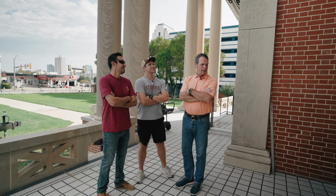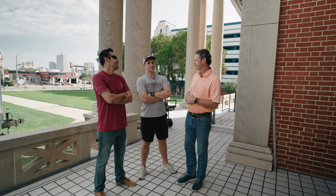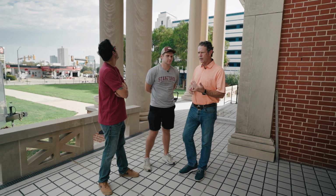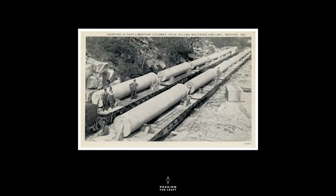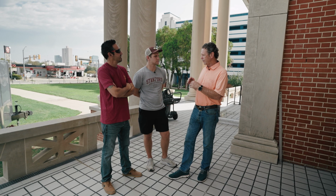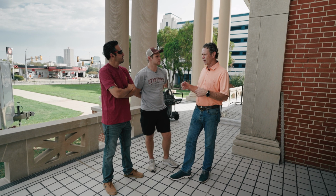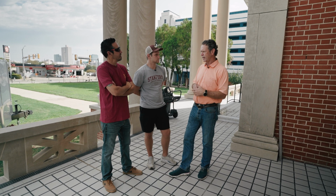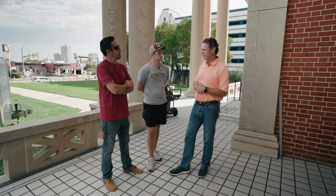And that's all limestone. It's the same limestone that they use. We actually had the limestone tested. We thought it might be an Indiana limestone. Now, Indiana is famous for a very hard limestone, a little bit harder than the Texas limestone, so we sent it to an expert and he tested it and he said, no, it's Texas limestone.